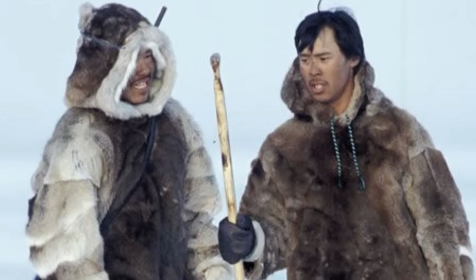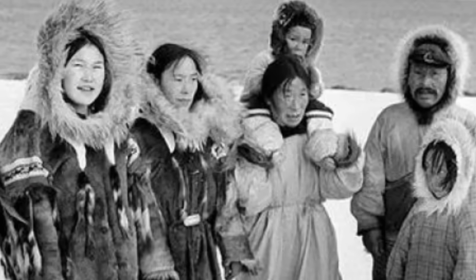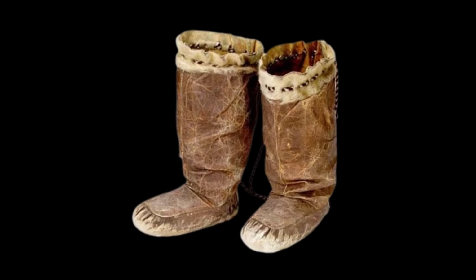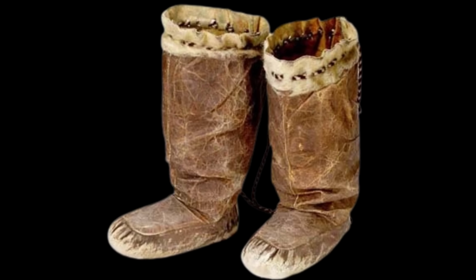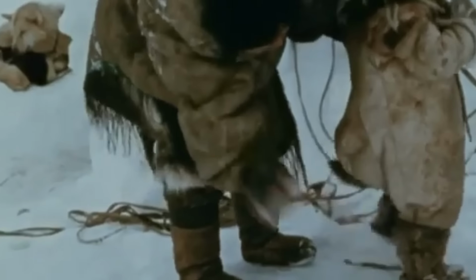Traditional clothing has undergone significant evolution. Many Inuit still wear caribou skin parkas and pants for winter hunting, but modern materials have been incorporated where beneficial. Commercially manufactured boots might feature synthetic materials on the outside with traditional designs and natural materials for the insole. The best modern Arctic clothing represents a hybrid approach, combining traditional knowledge about body heat management with newer manufacturing techniques.